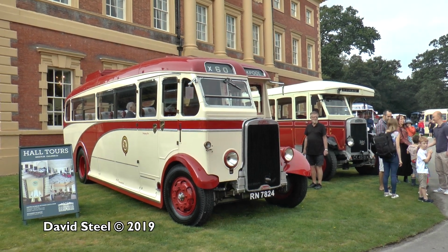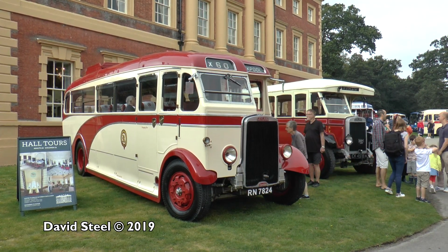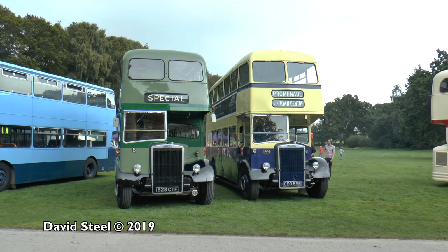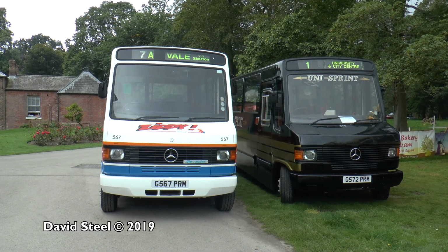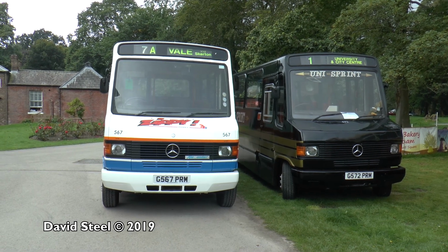Monday, the 26th of August 2019, we went inside the grounds of Lytham Hall for a vintage bus running day organised by the Ribble Vehicle Preservation Trust. As usual, we came with our friends in the Borough Transport Group with 169, but the event also marked the return of the group's Mercedes-Benz 709D 572 after spending a few years off the road for major restoration.